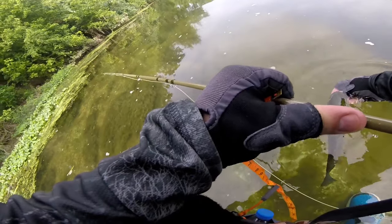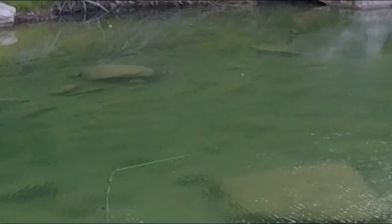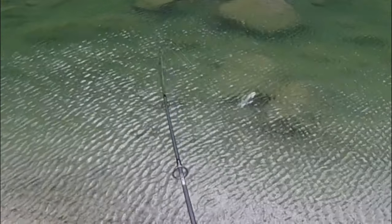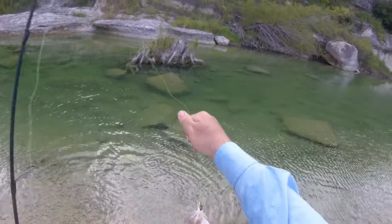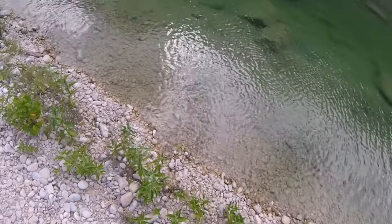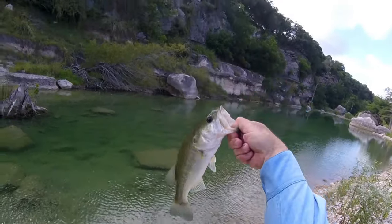All right. Let's let him revive a little bit. There. That's a nice one. Nice largemouth. Woohoo! All right. Nice largemouth. Good job.